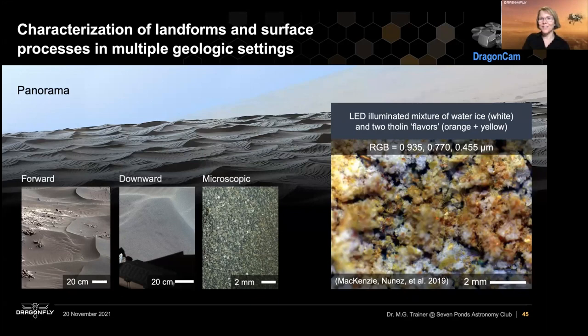The picture on the right, we carry an LED array to let us illuminate the surface in a couple different wavelengths of light when we take images. And that's going to give us our first hint at the chemical diversity, the compositional diversity that we might see in a surface. This particular picture was taken in a laboratory with a prototype of those LEDs, showing what it looks like when certain kinds of organics that we think are analogs for what we'd find at Titan are mixed with water ice. And you can see how the different colors pop out. That's the first hint that you have that kind of mixed surface.